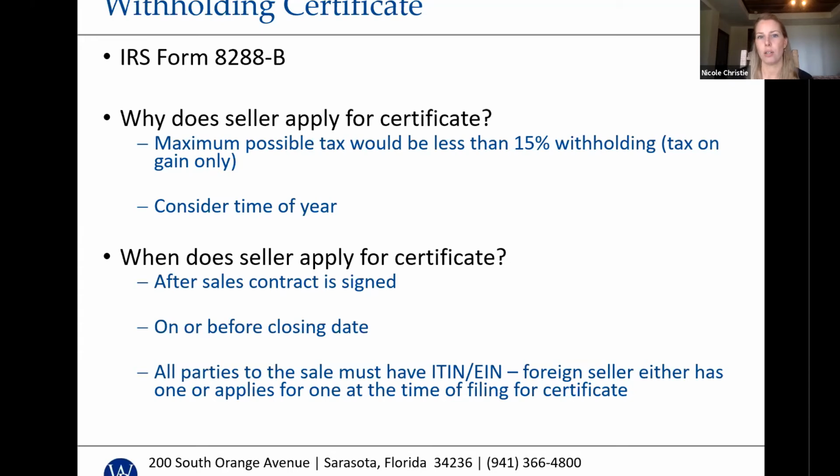So when does your seller apply for that certificate? They have to wait until after the sales contract is signed, because the way that they establish evidence to the IRS that their maximum possible tax is less than the withholding is by establishing what they purchased the property for, factoring in any capital improvements and closing costs associated with the purchase, compared to the amount that they're realizing. So the purchase price, any commissions, closing costs, and their maximum taxable tax rate. So in order to know what the purchase price is, you have to have a signed contract. So you have to wait to apply until you have that signed, and then you have to apply on or before the closing date.